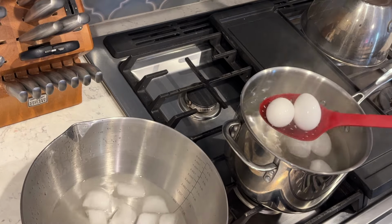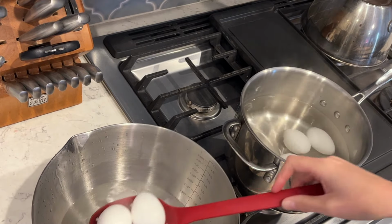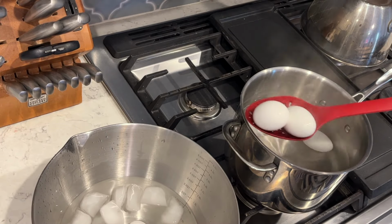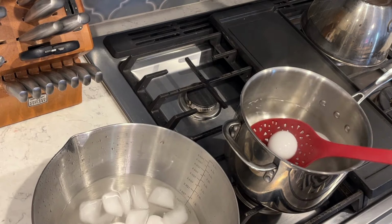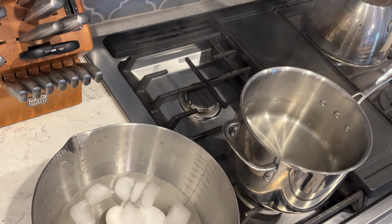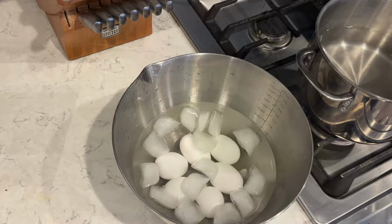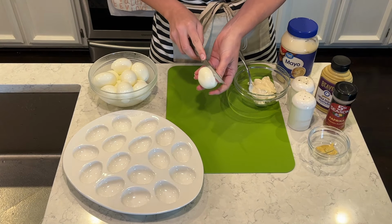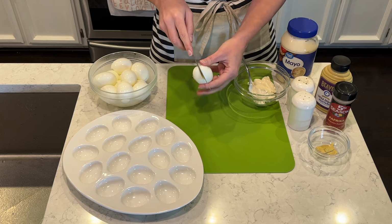But I boil my eggs and then I put them in a little ice bath for 10 minutes, and that really helps the shell just come right off and makes these eggs come out perfectly and ready to go for the deviled egg part. So after they cool for 10 minutes, I have taken the shell off already. So I'm going to cut them in half with my knife.